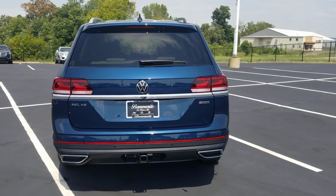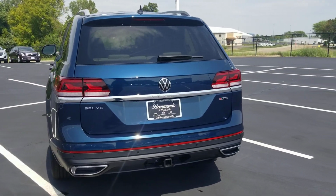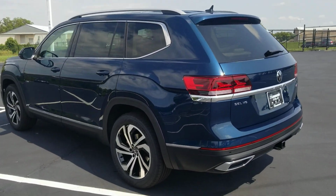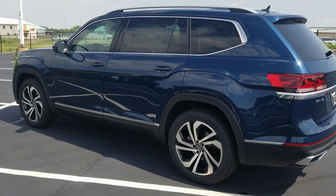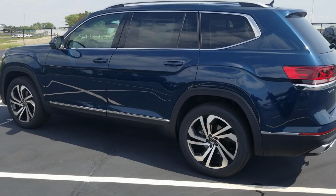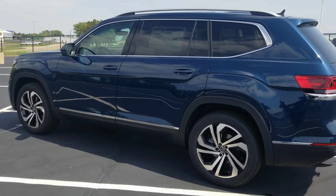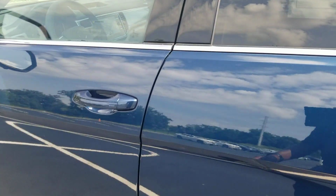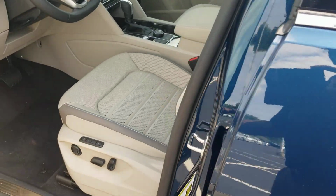Also, there's an oversized reflector there and the chrome accents from the tail lights across the back under the new Volkswagen badge in the back. Chrome roof rails. It has power folding mirrors, power seats, memory seats, power sunroof, panoramic sunroof, power sunshade, remote start, all kinds of goodies. Let's take a look inside.